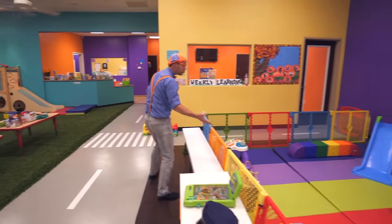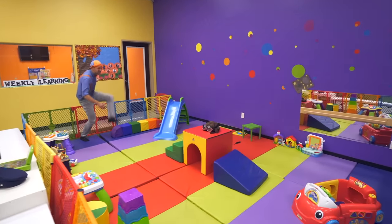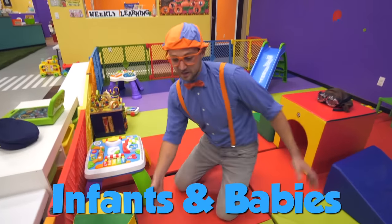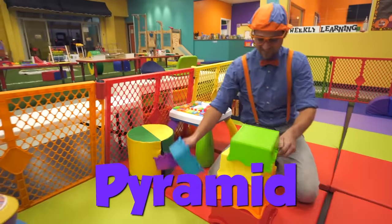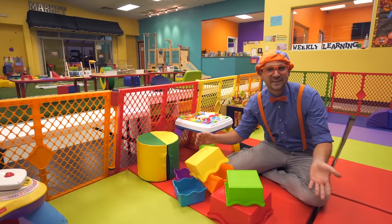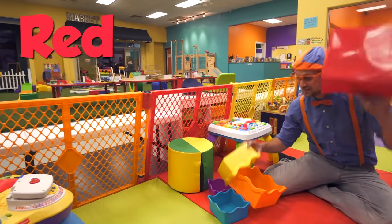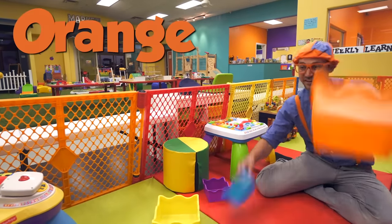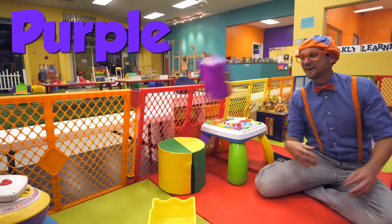Look at this area. This area is for infants and babies. Wow, it's so colorful. Look at this colorful pyramid. Oh, what color are these? It's falling over! Well, this one's green. This one's red. This one's yellow. This one's orange. This one's blue. And this one's purple.